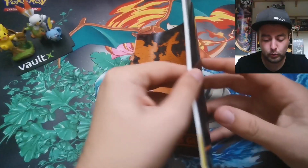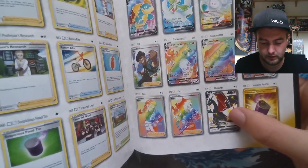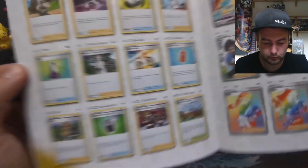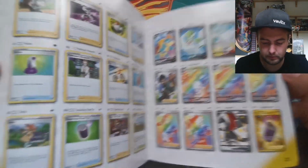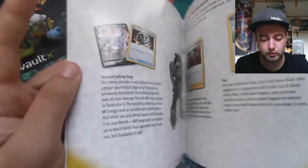Anyway, we'll have a quick flick through this book here. There we go, there's that Charizard and the other one right there on that page. Some beautiful looking cards right there, those rainbows. There's only the one gold secret rare card in this set, so there's not much to be hunting for.